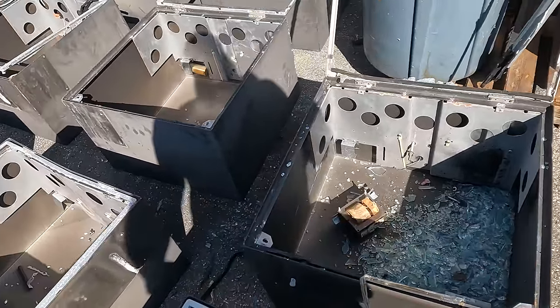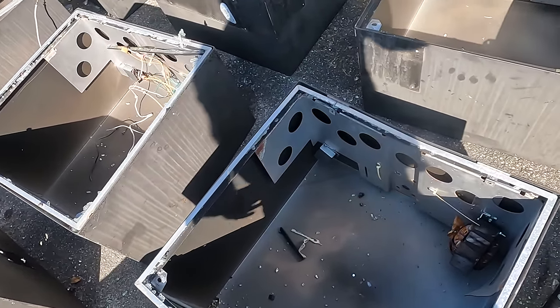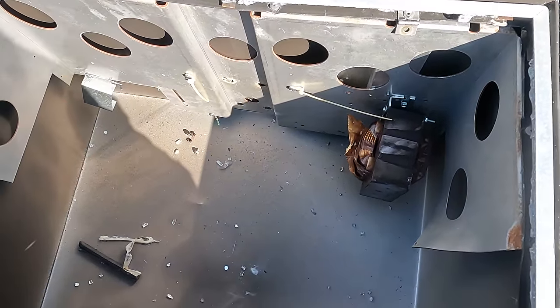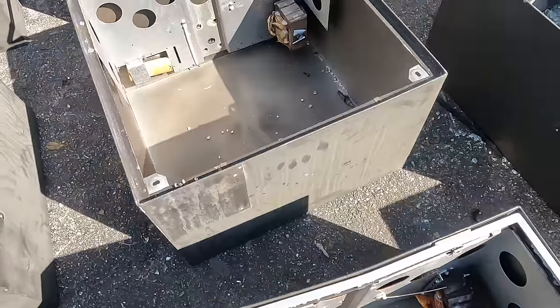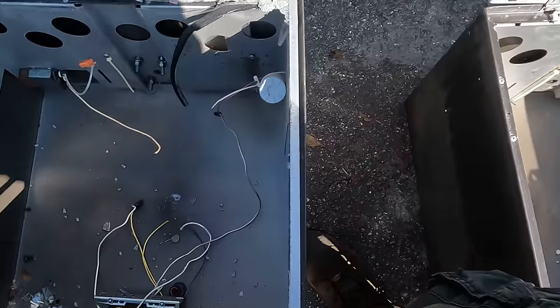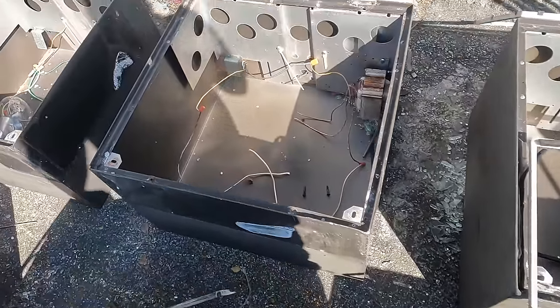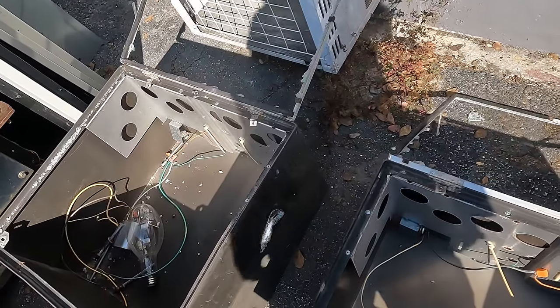Aluminum, aluminum. And then I'm pretty sure, you can even tell just looking at the top of that one, it's aluminum. Those ones look like one copper coil, one aluminum. This one's just straight up probably aluminum. One of these was just missing. I think it was this one.